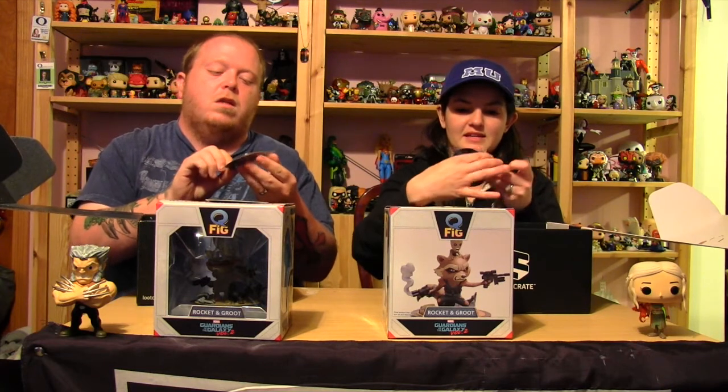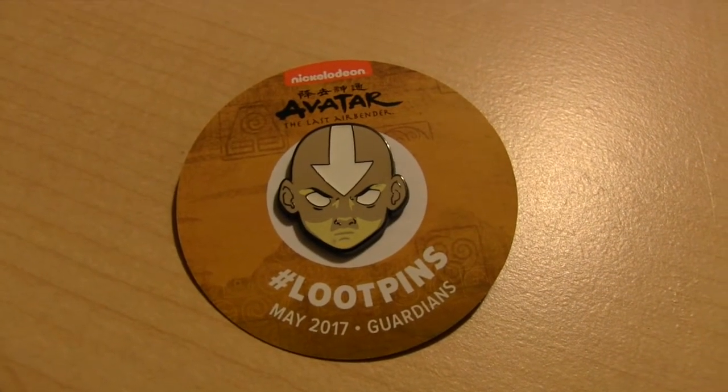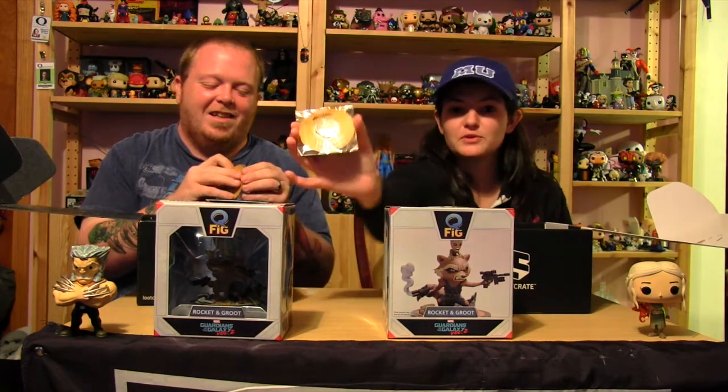So this month's pin, do you want to do it? This month's pin is Avatar, which is really cool. Yeah, the Last Airbender, not the James Cameron Avatar. Yeah, not the blue Avatar. The Pandora coming to Disney soon. I can't wait. I've seen previews on other people's YouTube videos of Pandora, and it looks pretty cool. I can't wait to go back. But these are really cool.